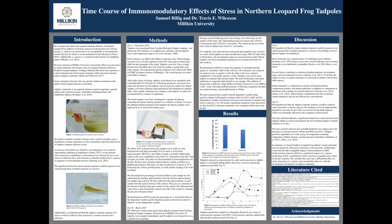The tadpoles were fed a high protein food called Zoomed after each water change, and they were also dosed. The experimental group received corticosterone dissolved in ethanol, as we used ethanol as a medium by which we delivered the actual corticosterone to the tadpoles, and the control group received an ethanol control.